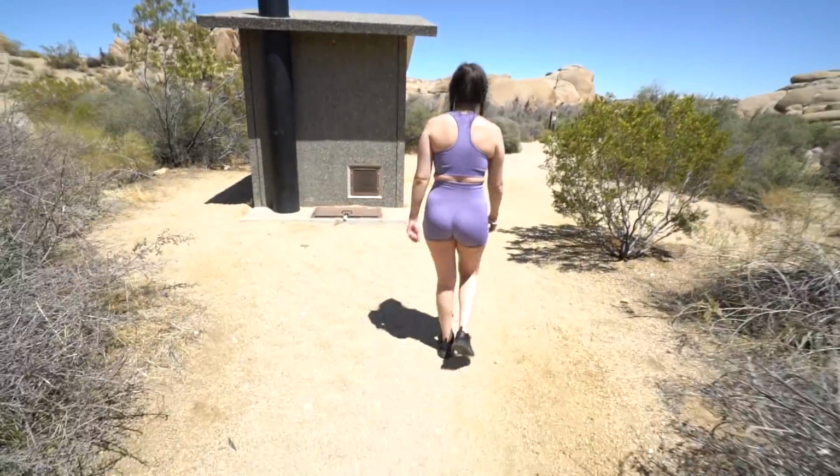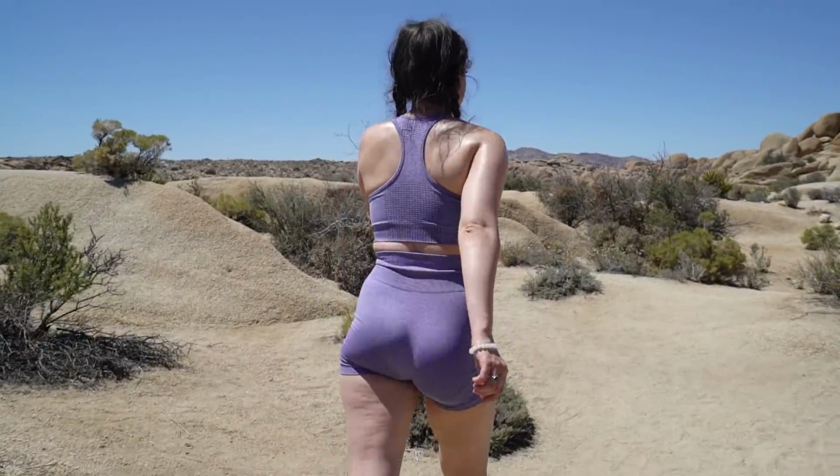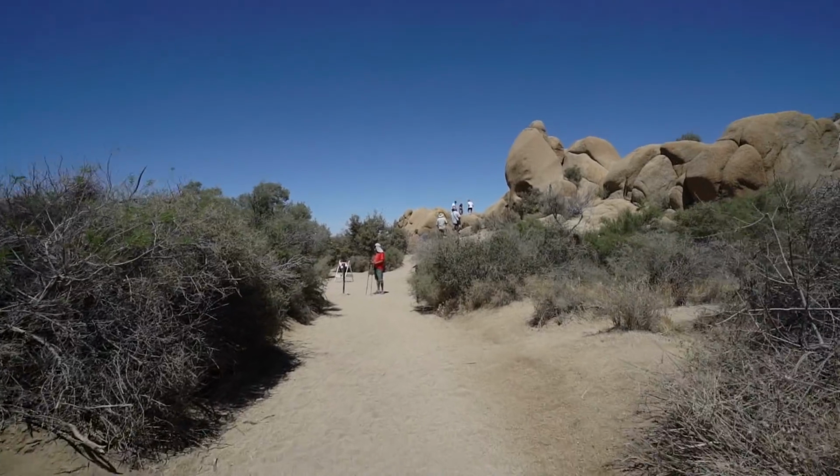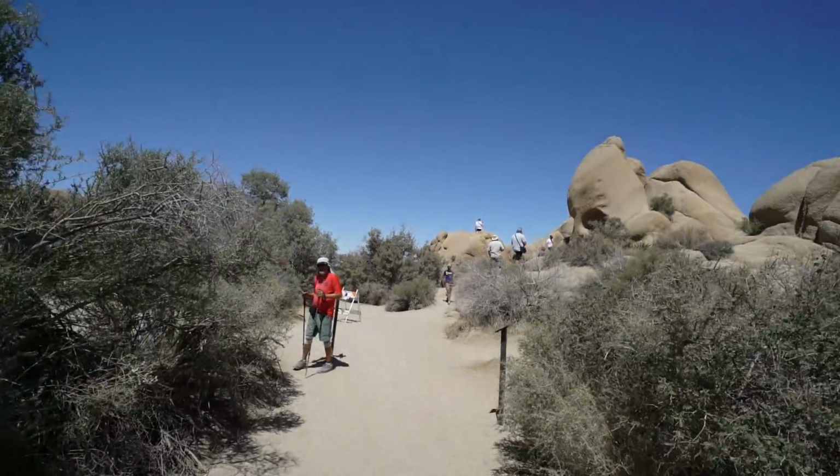Back at the campsite, well hydrated, we wanted to explore a bit, so we went on our first official little hike. Skull Rock. You can tell because of all the tourists, but we're also tourists.